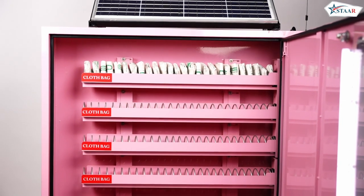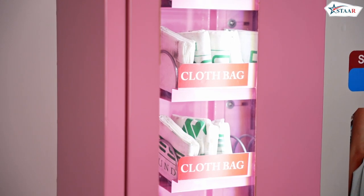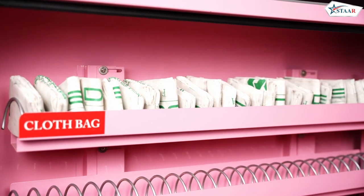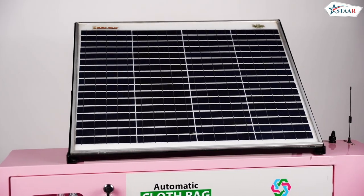Introducing our innovative cloth bag vending machine, designed to provide a sustainable alternative to plastic bags. With this machine, you can easily access and purchase cloth bags, replacing the usage of plastic bags.